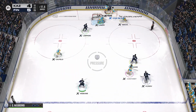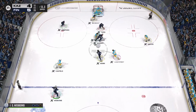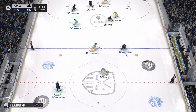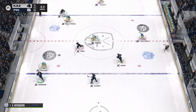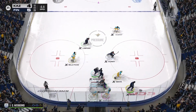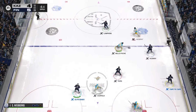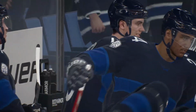Toronto's going to play the puck from behind the cage. Sends it out front, and that goes off a stick. Gets down to knock it away. Kazakhstan's got possession of the puck. Can't get it to go. And that's intercepted by Nehl. Final buzzer sounds, and this one's in the books.